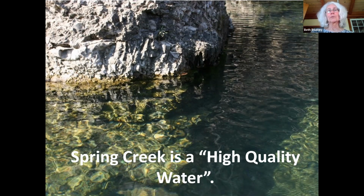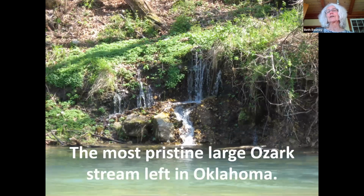One year we were the only one, and they sampled thousands of miles of streams and rivers and lakes. Usually we're one of 5 or 6. So we really do have a good quality of water. We don't always get a category 1, but we did. So we say that we're the most pristine large Ozark stream left in Oklahoma. We have a lot of beautiful springs that flow in and keep the water cold and pure.